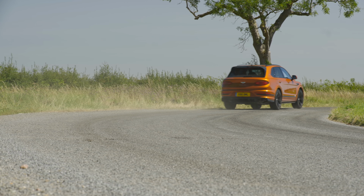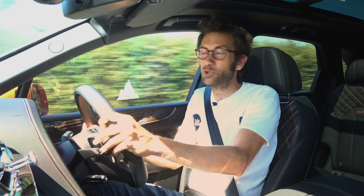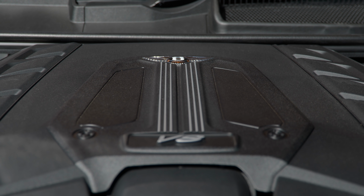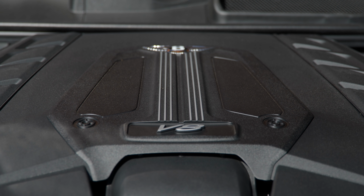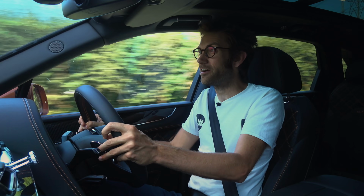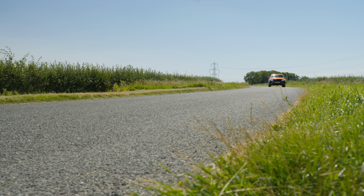In terms of pace, do you miss having the W12? Not really. 542 brake horsepower, so that's 550 PS, and 568 pounds-foot of torque is ample. Certainly for 0 to 60 in 4.4 seconds, 0 to 100 in 9.9, which is every bit as fast as you need it to be.